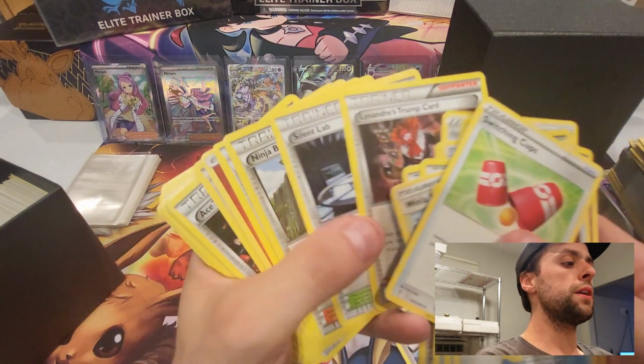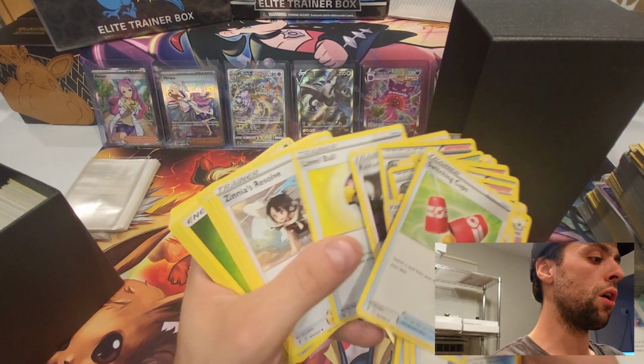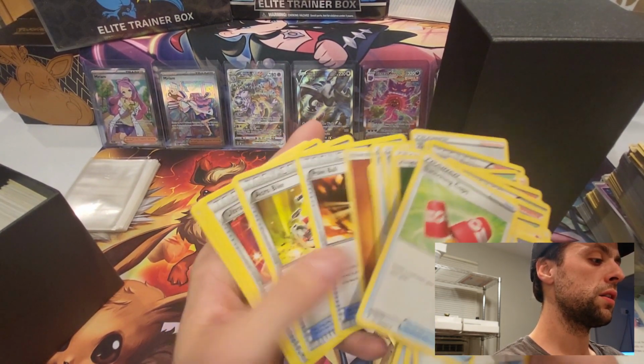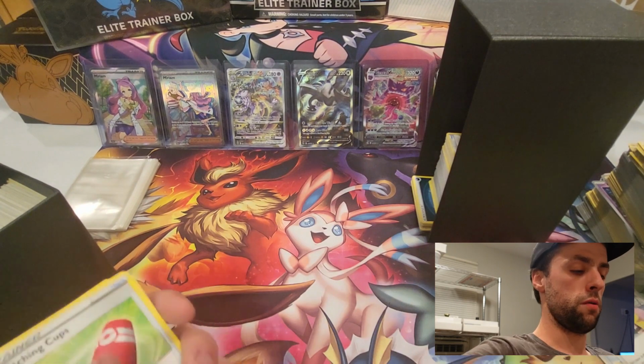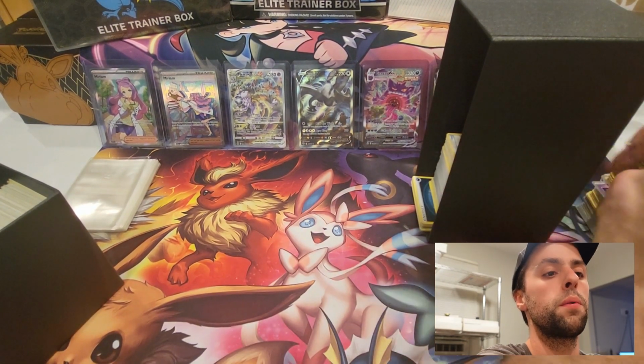Somebody should make a poster with all of the symbols for all of the sets on it for quick reference. It might actually exist. I think I'm going to Google that as soon as I'm done recording this video. Probably should have looked into that.